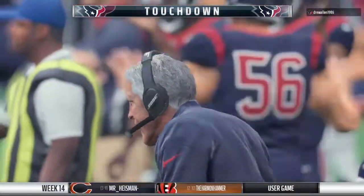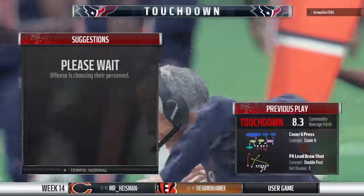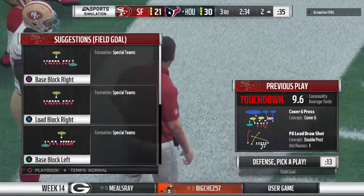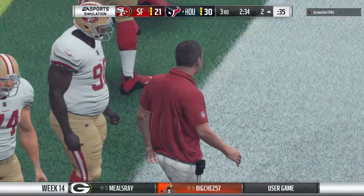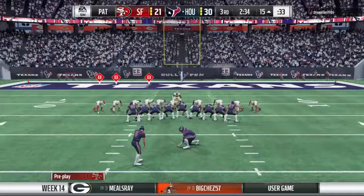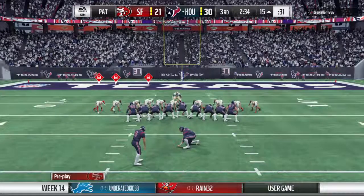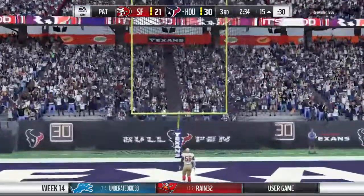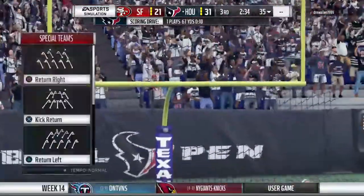Houston. DeAndre Hopkins with his second touchdown of the game, number 8 of the season. The Texans will add on to their lead. Here's Bullock now for the extra point. And his guys will take a 10-point lead.